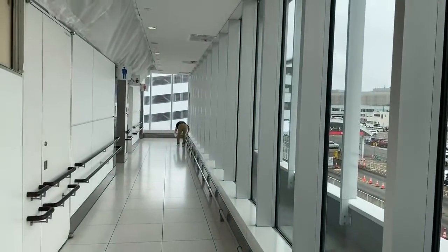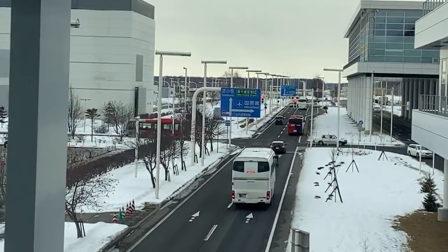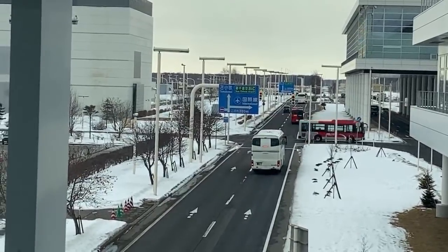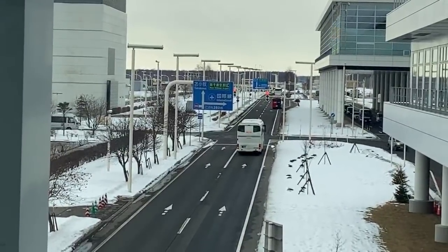Some restrooms here in the corner. How cool is that? That's right, I think restrooms are cool. That's how much of a psychopath I am. There's the shuttle bus that's going by in the center, and you can see you can get around by bus, but it's easier just to walk. It's a little bit of snow.